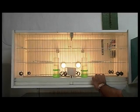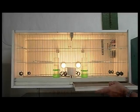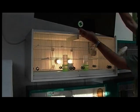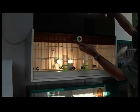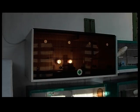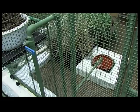This is a more elaborate hospital cage, which is thermostatically controlled. It has two 40-watt bulbs at the back of it, which come on automatically when the temperature falls below 32 degrees centigrade. It has a closed darkened front panel that retains the heat and reduces the stress level for the bird because it limits its view of the outside world.